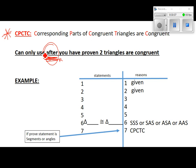Now, in a two-column proof, we have the given information. Branson, you see my given information there? Yeah. Read it to us. Line, line, line. You can't read it, can you? No. So, you have your given information.